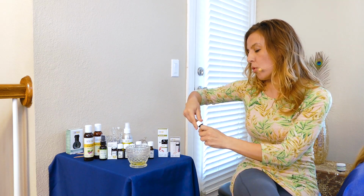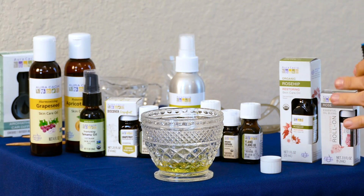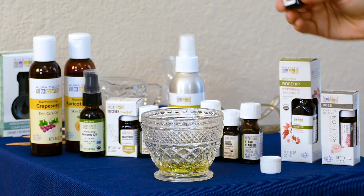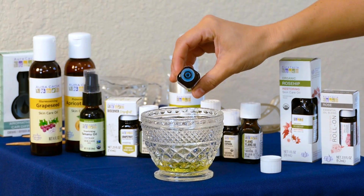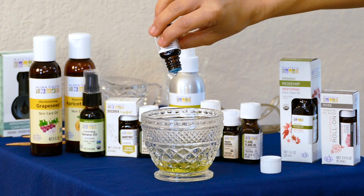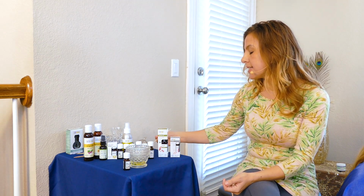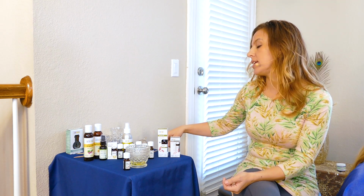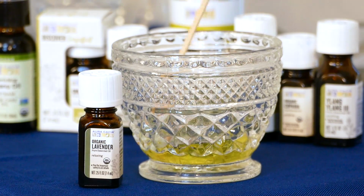Less is more with essential oils or extracts. You don't want to add too much. This is a very relaxing lavender. I can smell it just even from here. And I'm just going to put 2 to 3 drops. And then I have some stir sticks. I'm just going to gently stir this into the carrier oil.